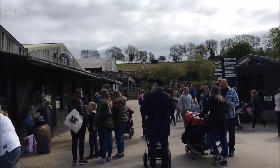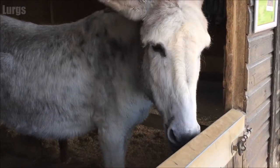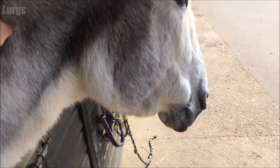So this is when we first got outside. It was quite a nice day. Yep, lots and lots of animals. That was Shadow, the grey one, and that was the donkey. He was funny. He had a good personality. Or she had a personality.